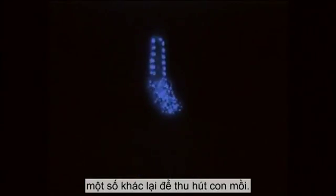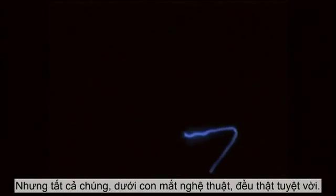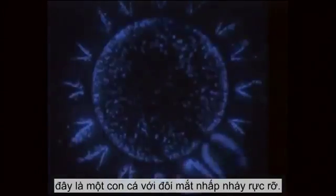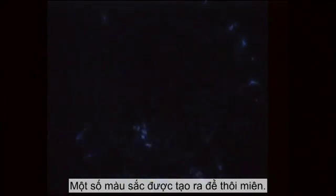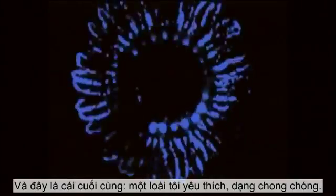And you see, some of the bioluminescence they use to avoid being eaten, some they use to attract prey, but all of it, from an artistic point of view, is just positively amazing. There's a fish with glowing, pulsating eyes. Some of the colors are designed to hypnotize. These lovely patterns. And then this last one, one of my favorites, this pinwheel design, just absolutely amazing, every single dive.